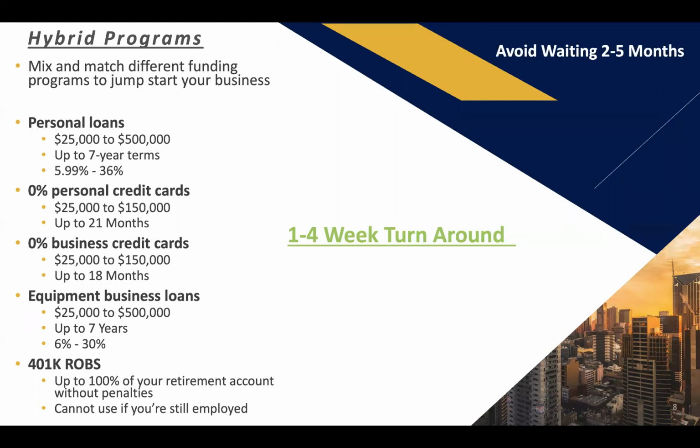Next are your equipment business loans. A lot of businesses starting up need equipment. $25,000 to $500,000 in approvals, up to 7-year terms, starting around 6% all the way to 30%. Typically, startups could be a little more expensive unless you have a really strong personal profile that can demonstrate some credibility.